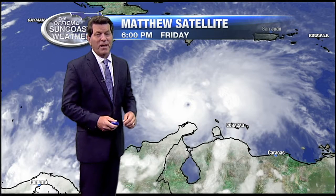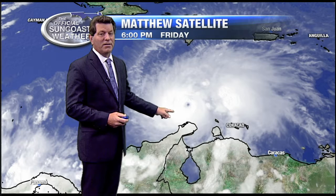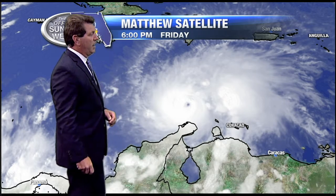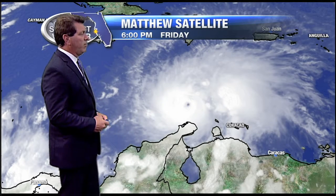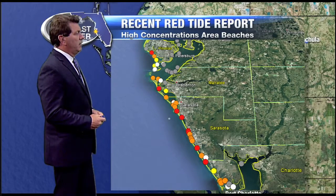And intensity forecasting, you can throw them out because in reality, this was supposed to be only a weak Category 2 storm by this time, the forecast projection. And again, that means it could gain some strength. There's some deep convection even to the east of the center at this point. There are tropical storm warnings in effect for the northern tip of, looks like Columbia there.